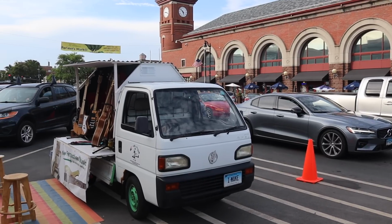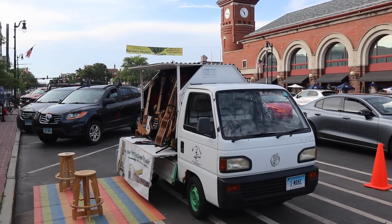Now I've had a whole bunch of great name suggestions on social media, and I'm still open to some more name suggestions if you want to leave them in the comments below, but for now we're going to call it the Shred Shed.